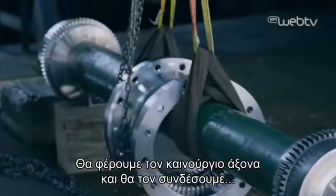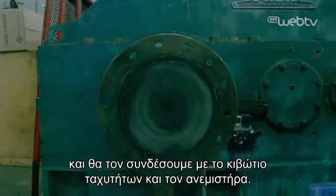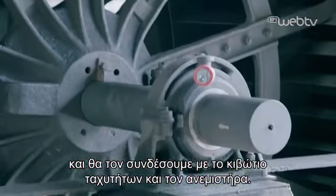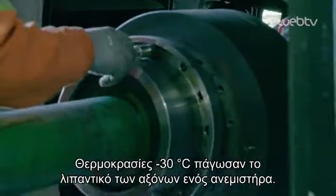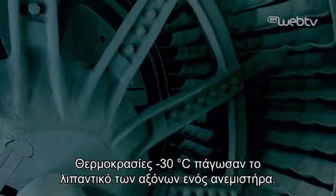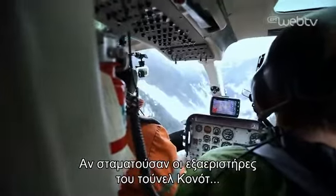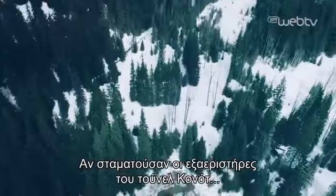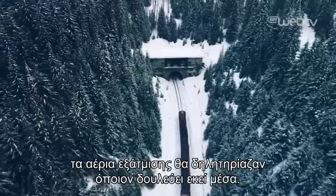We're going to bring in the new shaft, get it lined up onto the gearbox and the fan itself. Slide it in place here. The minus 30-degree temperatures have frozen the grease that lubricates one of the fan's drive shafts. That's why we have to replace the parts that wore out. If the fans in the tunnel stopped working, the exhaust gases would be poisonous for any crews or maintenance forces that needed to work in there.